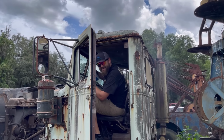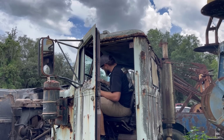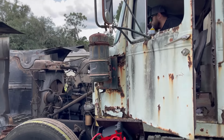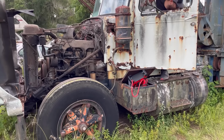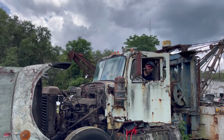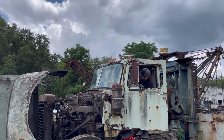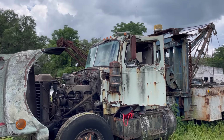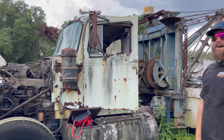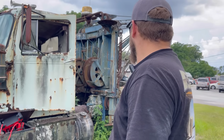Yeah! It's alive! Come on, baby, stay running. We got oil pressure. Is it blowing black? It's staying running. Oh, you know what we didn't do is check the oil. It's got oil pressure though. It was probably running.